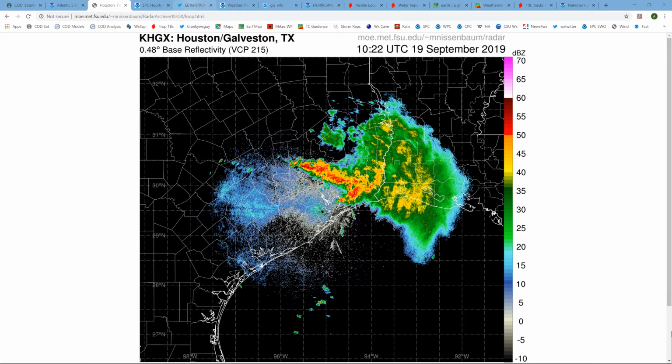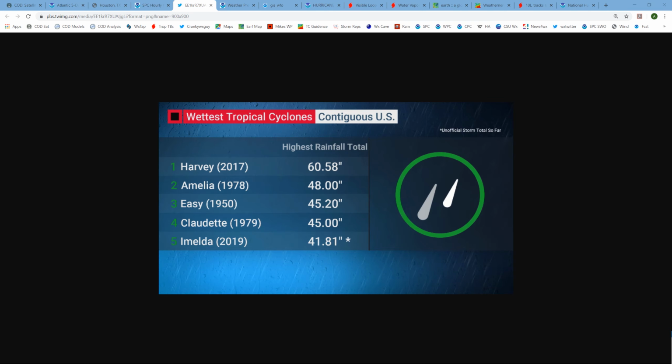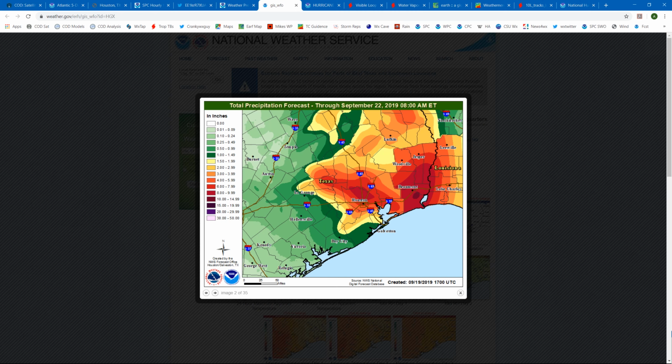So looking at the numbers here this afternoon, Imelda is now the fifth wettest tropical cyclone in United States history at 41.81 inches. All these storms have occurred on the East Texas coastline with the exception of Hurricane Easy in 1950. This is a storm that stalled over north central Florida. But of course, we remember Hurricane Harvey in 2017 that dumped over 60 inches of rain in parts of East Texas. Imelda is quickly joining their ranks, and I stress the rainfall is still falling at this hour.